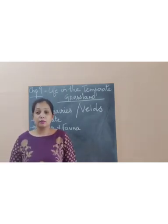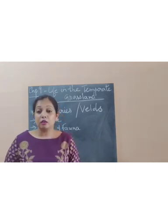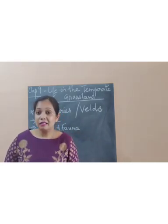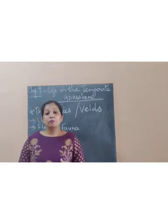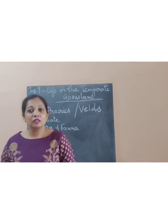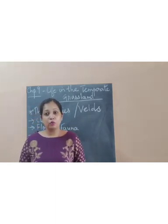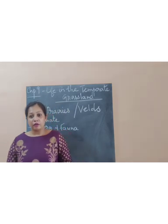Now the Veld is situated in South Africa, bounded on the east by the Drakensberg mountain, and on the west it has the Kalahari desert. The Veld has very poor soil value because it is near the Kalahari desert. On the side of the Indian Ocean, it has the Drakensberg mountain, and that mountain acts as a barrier for the rain-bearing winds and makes the Veld a rain shadow area. I have already taught you what a rain shadow area is. And because of the influence of the Kalahari desert, the soil is very poor.